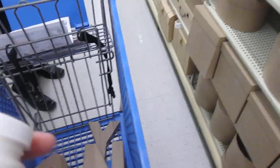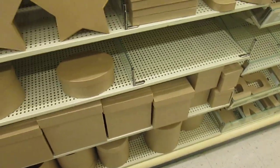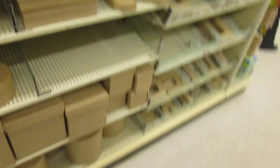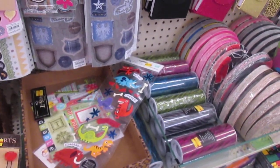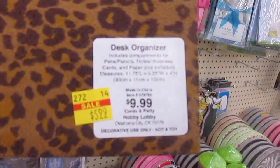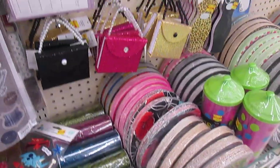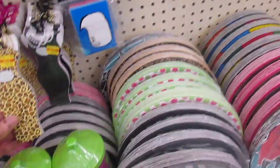And I have my Mod Podge to put it on with. Now I just have to find the glitter where they sell it in a large quantity, so I can sprinkle those. What's that for? Oh, okay. I thought you were going to get some for yours. It is. So I'm going to come over here. Oh, that's cute. That's a cute makeup desk thing for $5.99.